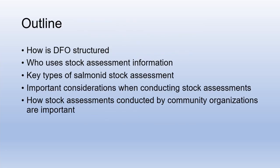Start off with an outline about my talk. What I'll start with is just a description of how DFO is structured. And then from there, I'll go on to who uses stock assessment information, particularly what groups within DFO are clients for stock assessment data. From there, I'll go on to key types of salmon in stock assessment, and then important considerations when you're conducting stock assessments. And finally, how stock assessments conducted by community organizations are important.